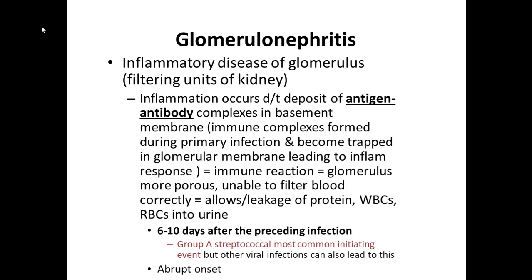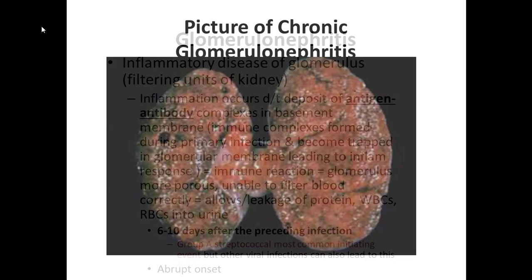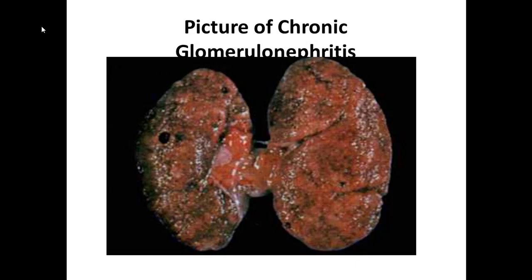So if you have a patient who has a respiratory infection, we need to really monitor their kidney function in about a week. And that is glomerulonephritis. Chronic.